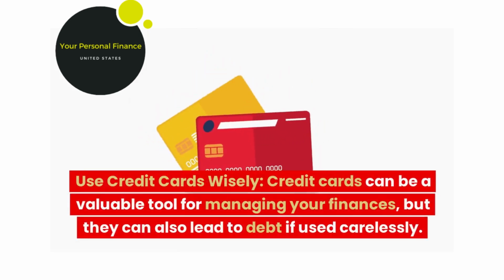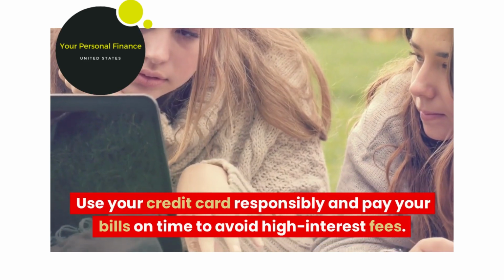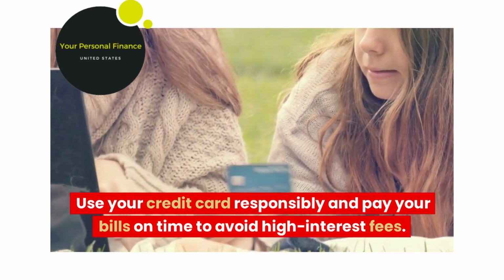Use credit cards wisely. Credit cards can be a valuable tool for managing your finances, but they can also lead to debt if used carelessly. Use your credit card responsibly and pay your bills on time to avoid high interest fees.